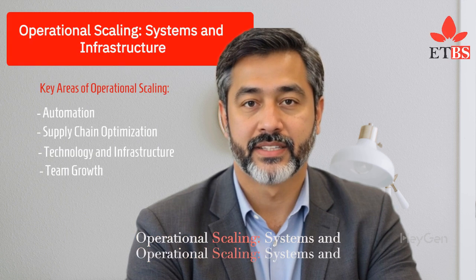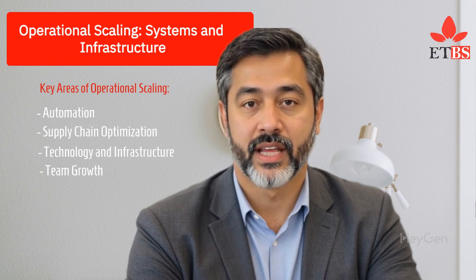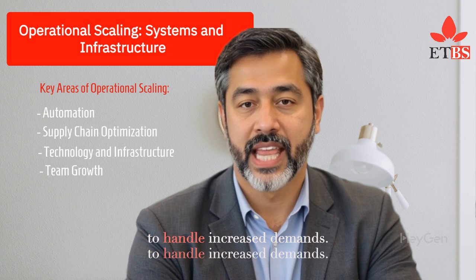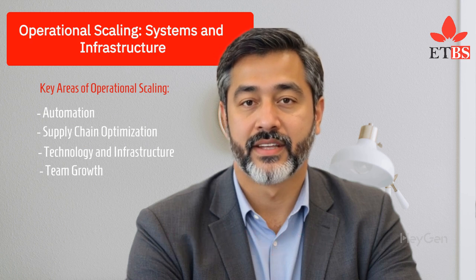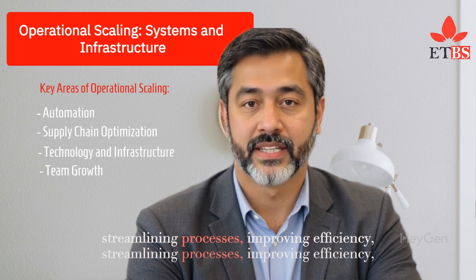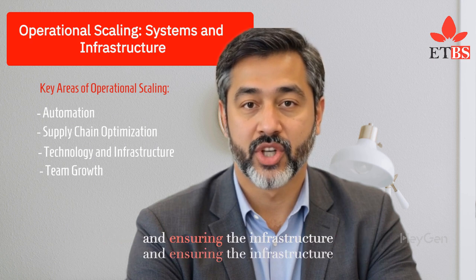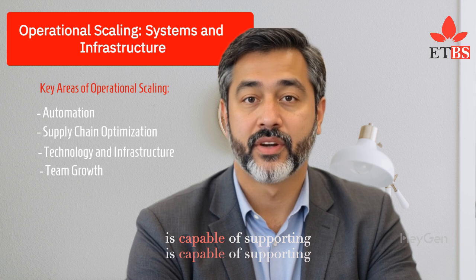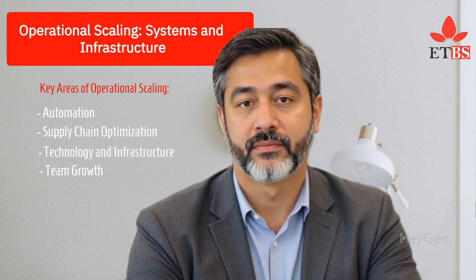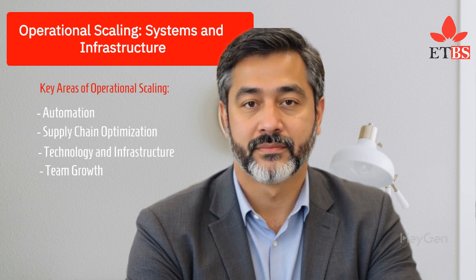Operational scaling, systems, and infrastructure. As businesses grow, their operational systems must evolve to handle increased demands. Scaling operations effectively means streamlining processes, improving efficiency, and ensuring the infrastructure is capable of supporting larger volumes without compromising quality. Key areas of operational scaling.